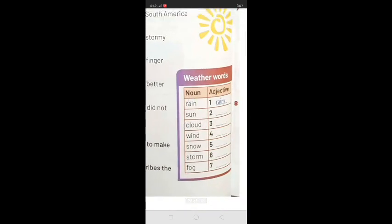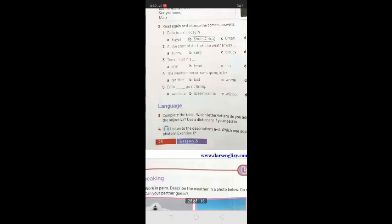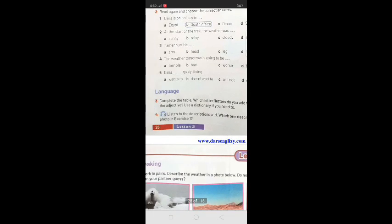Okay, let's say these words. Noun and adjective. Rain, rainy. Sun, sunny. Cloud, cloudy. Wind, windy. Snow, snowy. Storm, stormy. Fog, foggy. Okay? Complete the table. Which letter or letters do you add to make the adjectives?